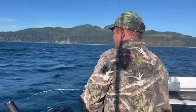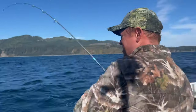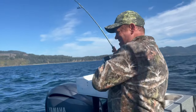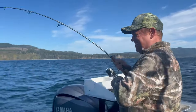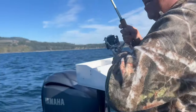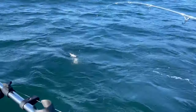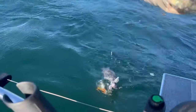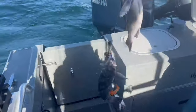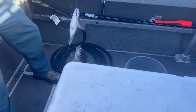Oh yeah, go. Got it. Yep, got one. Woohoo! We got a fish! Yes! Fish on! Yep, we got two fish on. Two sea bass. Oh, yeah. Hold this, please.